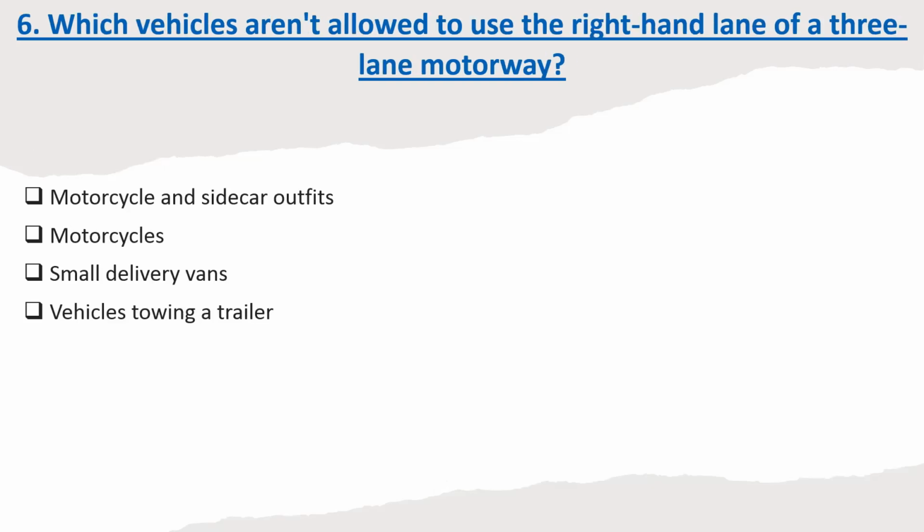6. Which vehicles aren't allowed to use the right-hand lane of a 3-lane motorway? Motorcycle and sidecar outfits. Motorcycles, small delivery vans. Vehicles towing a trailer. Correct answer is vehicles towing a trailer.